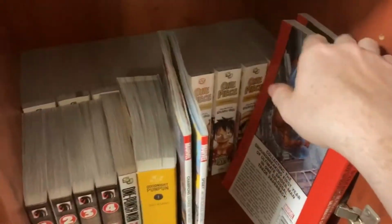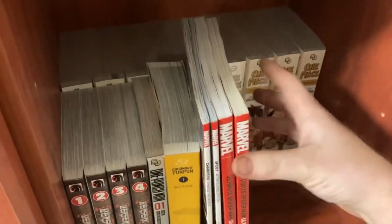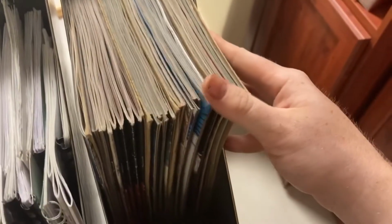So, alright, now that I finished up all of these big volumes of comics, these are big chunks that take a bunch of little issues and make them big. Now we're gonna be going into the big ones. So these are big, okay? I have a lot of comic books here. Look at that, a lot of comic books. It is not gonna be easy to go through all of them.